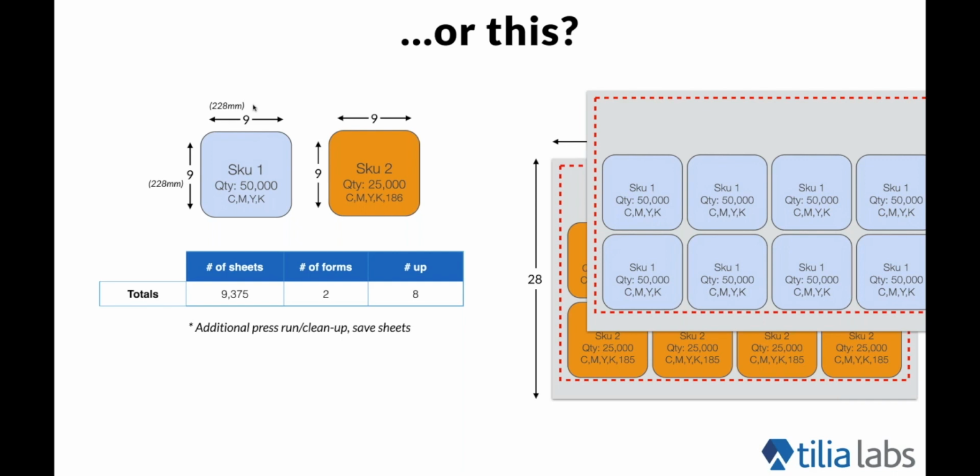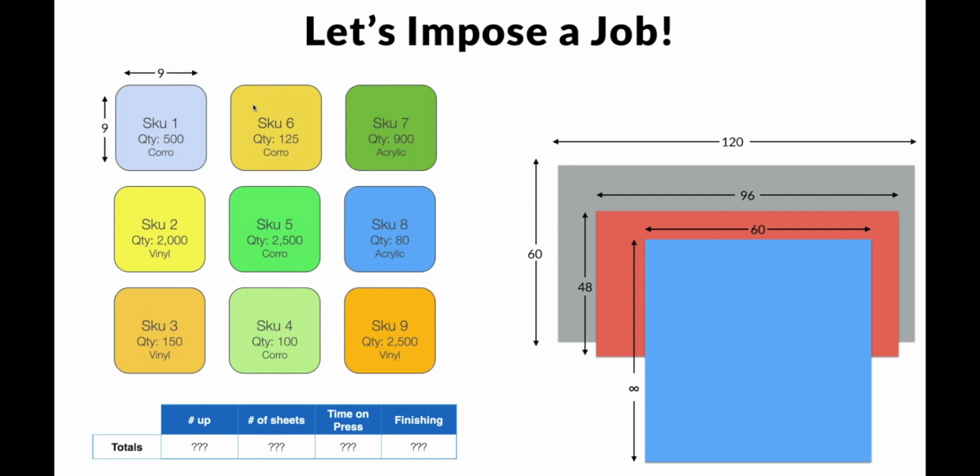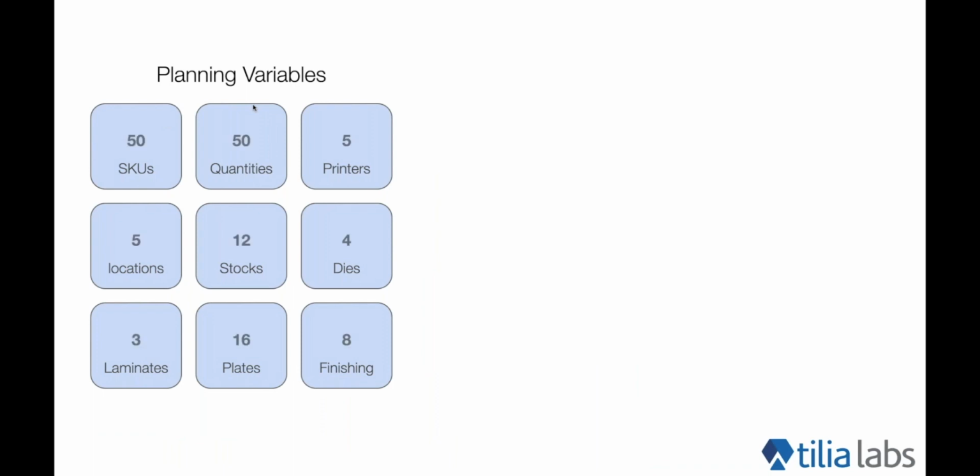And this is a very simple scenario here, right? Where we only have 2 SKUs. The problem is exacerbated when we start trying to plan and impose several SKUs, right? Ranging from quantities of 500 to 500,000 potentially. And what is the best and most cost optimal way to run the job?